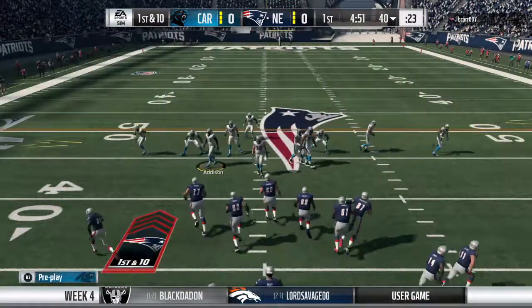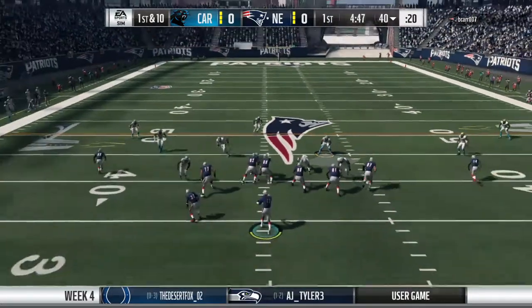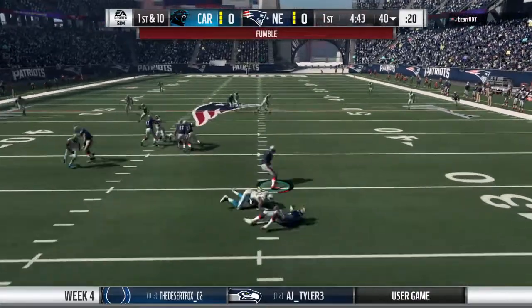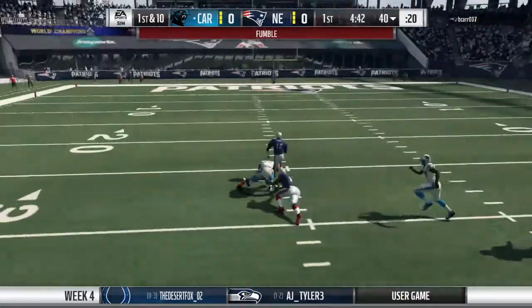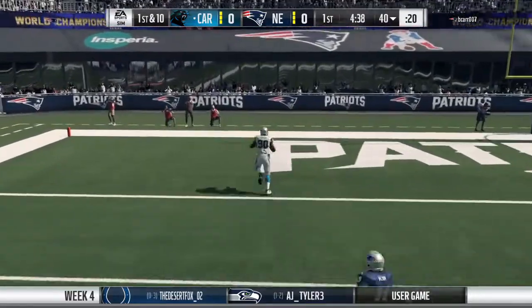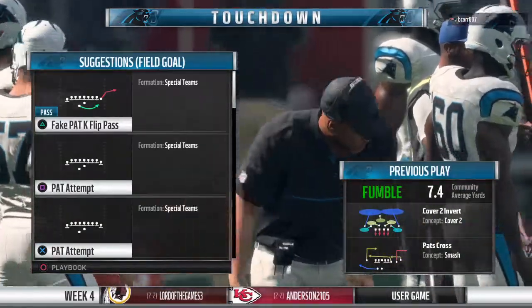Yeah, that's the ability to read a defense and utilize players that don't often get picked up in coverage easily. And I'm talking about being able to use the backside of the backfield. And now a fumble. Brady loses the football, and it's picked up by the Panthers. And he will score. Touchdown, Panthers.